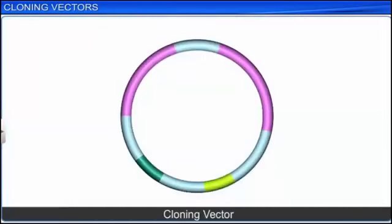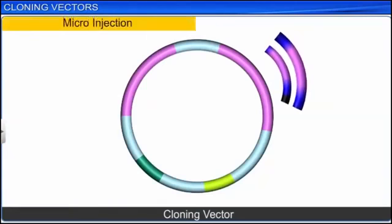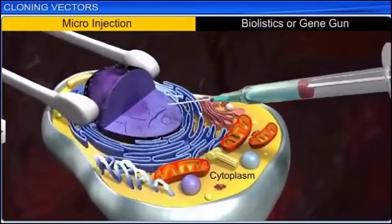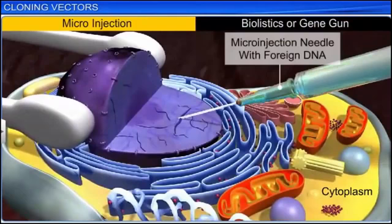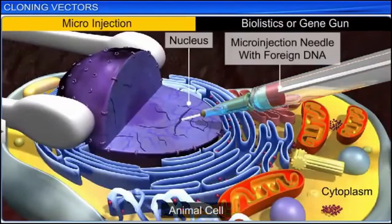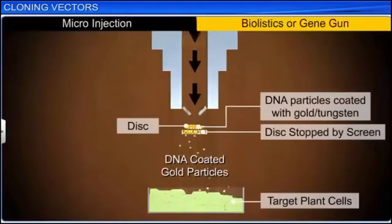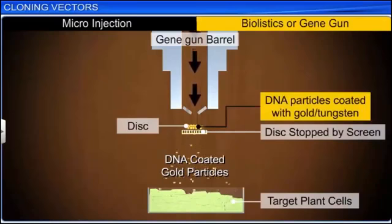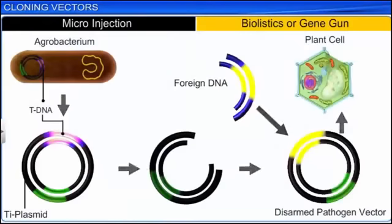Apart from cloning vectors, foreign DNA fragments can also be introduced into host cells using methods such as microinjection and biolistics, or a gene gun. The microinjection method involves the direct injection of recombinant DNA into the nucleus of an animal cell. While in the biolistics or gene gun method, plant cells are bombarded with high-velocity microparticles of gold or tungsten coated with DNA. This method uses disarmed pathogen vectors which, when allowed to infect the cell, transfer the recombinant DNA into the host.